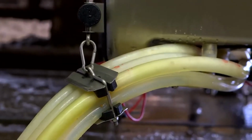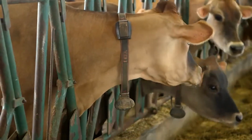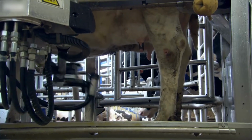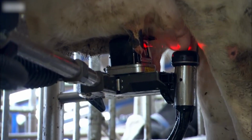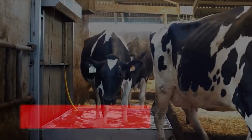The robots even monitor your cow's milk production and can detect any potential health issues early on. And the best part? You can control and monitor the entire process from your smartphone or computer.